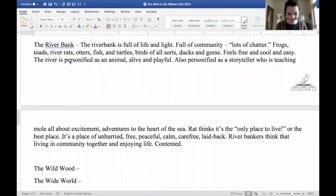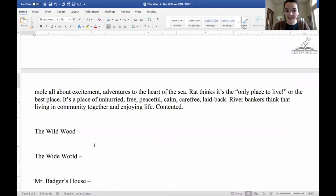Can you hear me? I sure can. Well, there's the wide world. Okay. Is the wide world right beyond the riverbank? Well, actually, isn't there like the wild wood or something? Yes, there's the wild wood and then the wide world. Let's go in order. Tell me about the wild wood first. The wild wood, it's kind of creepy and dark, and some bad animals live there. Okay, what kind of animals live here? I think weasels and stoats or something.